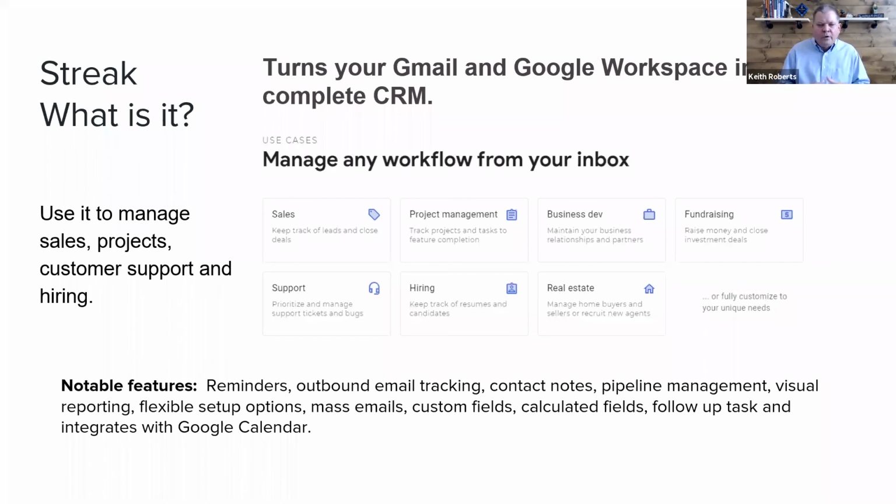If you do fund support and support customers, you can track support logs and support activities within Streak.